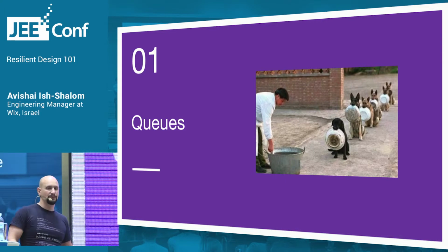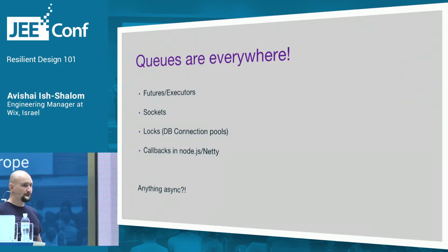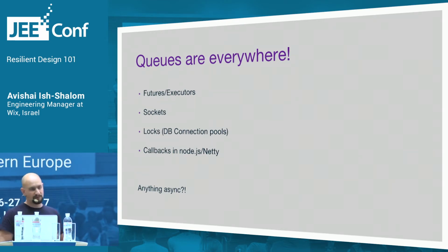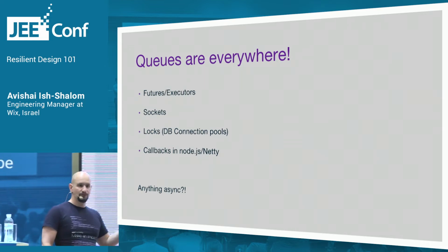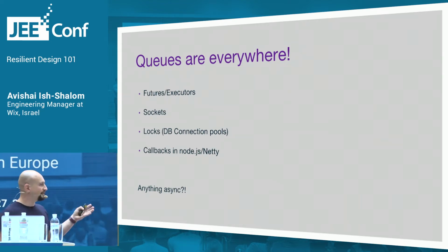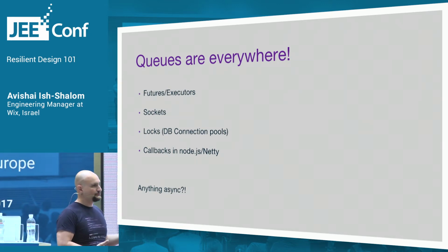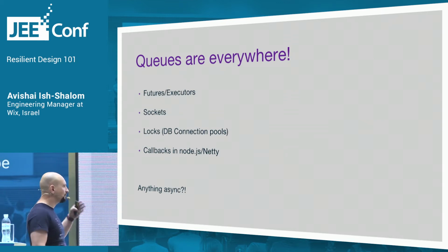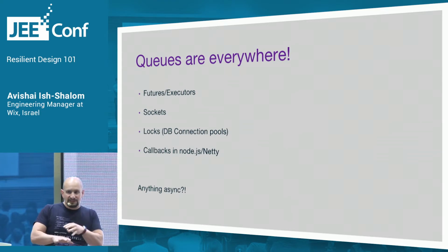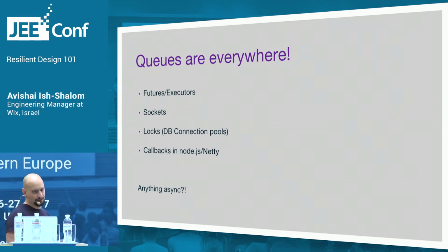And of course, in computers. We use queuing theory when we design computers and software systems all the time. So it's worth knowing a little bit about queuing theory. Of course, queues are everywhere, and not all of them are visible and explicit. If you've got a future or an executor, there's a queue somewhere down there. A socket has a queue, always, often more than one. Locks don't look like a queue, but in fact they behave just like a queue. The same goes for callbacks in an asynchronous system. So anything async, somewhere down there, there is something that behaves like a queue. So this is something that is very, very important to know.